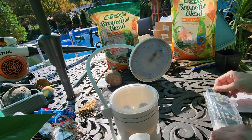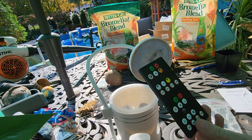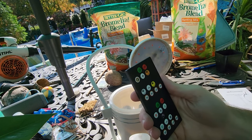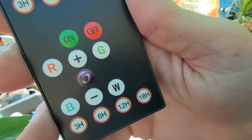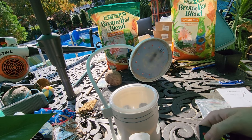It has a remote control that is very big and heavy duty, bigger than any remote control that I think I've gotten with some of my like 100 watt lights that I have outside. That's intense. It has an eyeball or something on there. What is that? Are we doing light shows with the grow light? Doesn't really seem necessary. Turn it on.